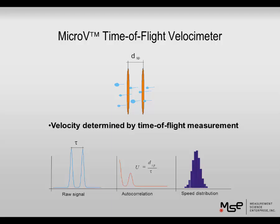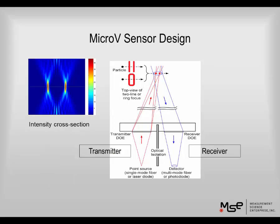You put two sheets of light in this space and particles passing through it. If you could detect each of these beams separately or together, you get a history of the intensity of the scattered light that has a time distance tau, and you know the distance between the sheets of light, and then velocity is d divided by tau. Again, the same concept, except laser Doppler has many fringes and is a lot more versatile. This instrument has only two sheets, and you just need to do a time of flight measurement. What we did was we actually made it so that we could measure the reverse flow as well, but I won't go into that.